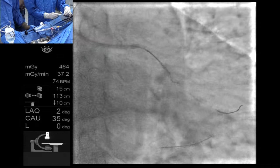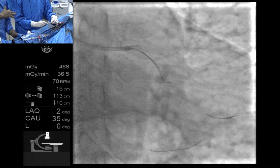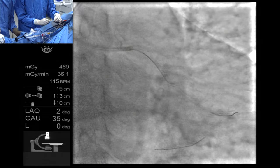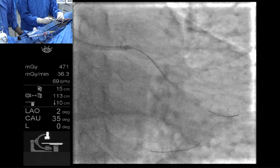So I think the shallow angle here is what's bothering you, right? Yeah. Would you like to change the view? That's the one. I think I crossed it. You're in. You're in. I hope. Yes, you're in.